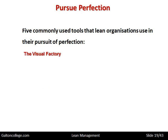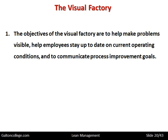The visual factory, that's another one of the pursue perfection tools. The objectives of the visual factory is to help make problems visible, help employees stay up to date on current operating conditions, and to communicate process improvement goals. So the visual factory is trying to communicate where the current state of production is, what needs to be done, what's currently being produced, how are the resources being used right now.